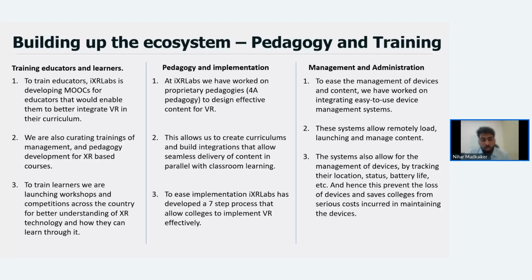Rest, there are certain challenges on the management and administration front, which are open research areas, where we would want to understand what would be feasible for colleges and how they can better implement these technologies. That is where again the whole ecosystem grows and gets built up, and the community as well grows, to ensure that these challenges can be tackled and we can contribute fruitfully to any educational institute or anyone looking to deploy virtual reality labs as a part of their offering.